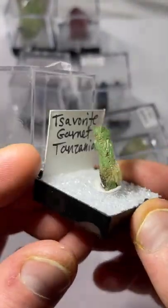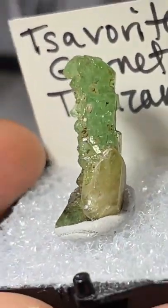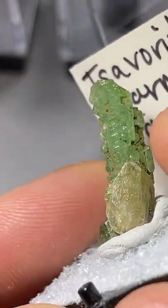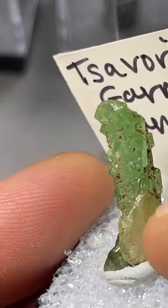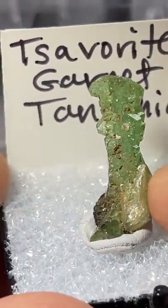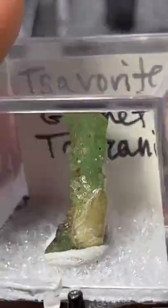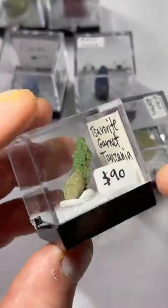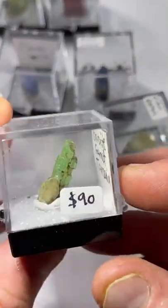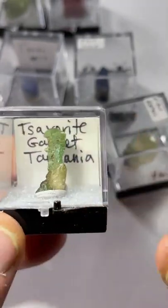Elongated savorite garnet. This is super weird. This find was really awesome. They just started stacking up on top of each other. It's got a little bit of diopside or calcite. That's probably a calcite crystal on the front. Calcite crystal on savorite. Elongated. My mom is going to kill me. We'll do 75 on that one for the elongated savorite.